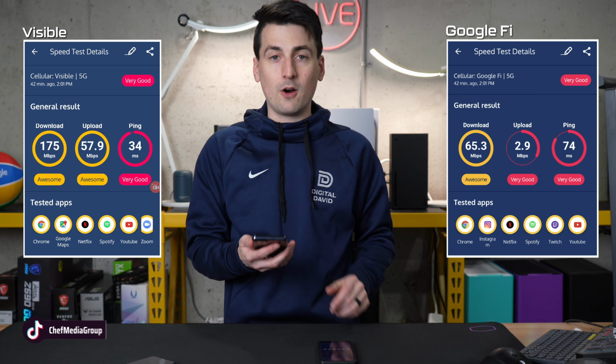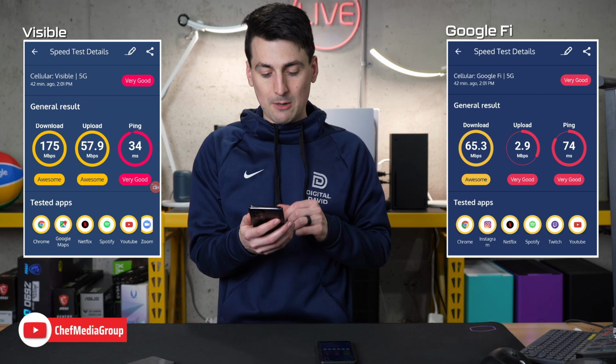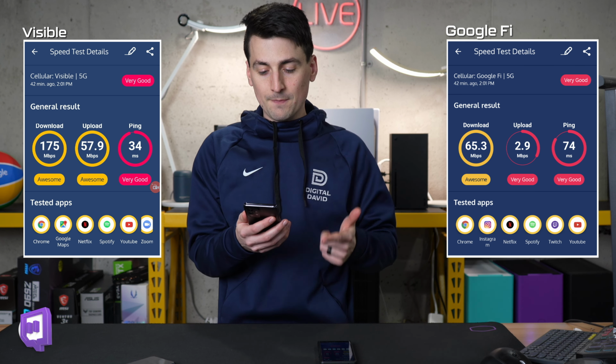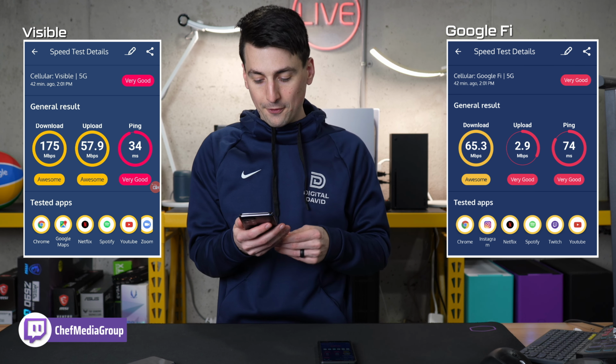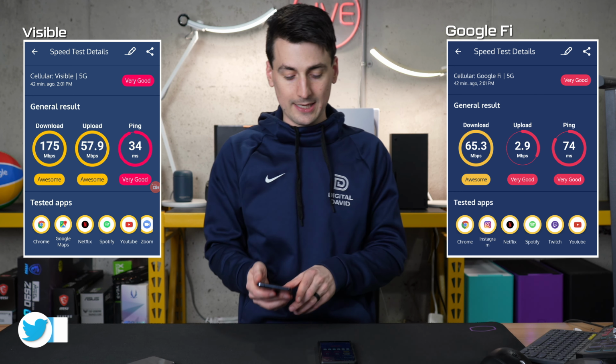So on our Samsung device, we got the following results with Visible's 5G network. 175 down, 58 up, and a ping of 34. All the tested apps get the best score. They work great. You're not going to have any issues streaming or consuming any content like that.